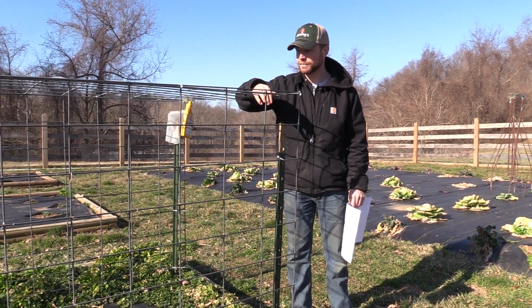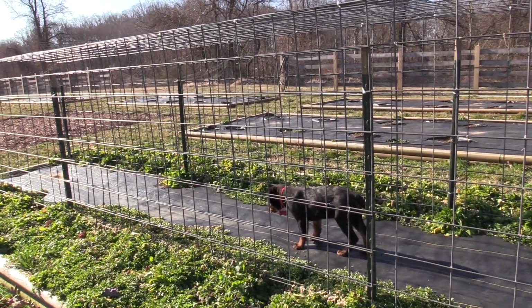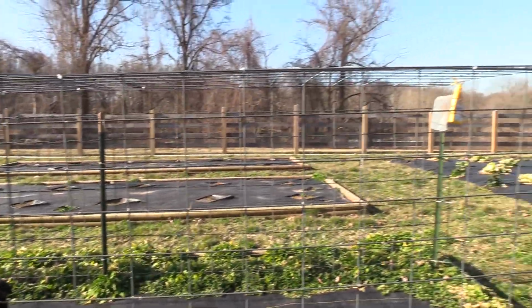Are you in jail? She likes it in here, I'm not sure why. Anyway.